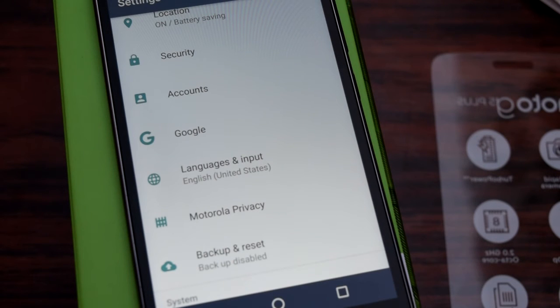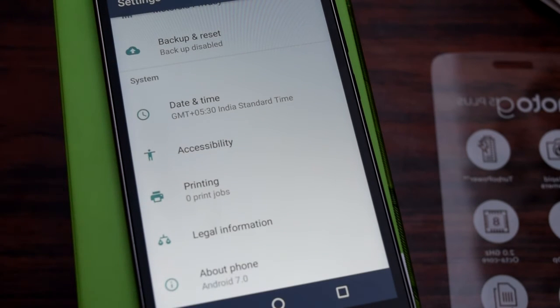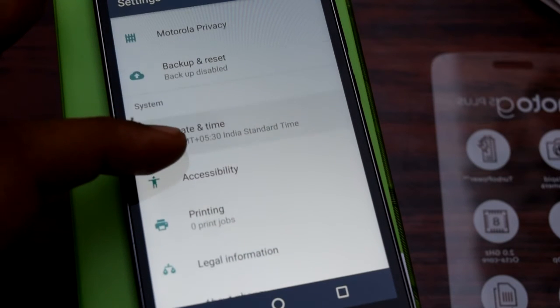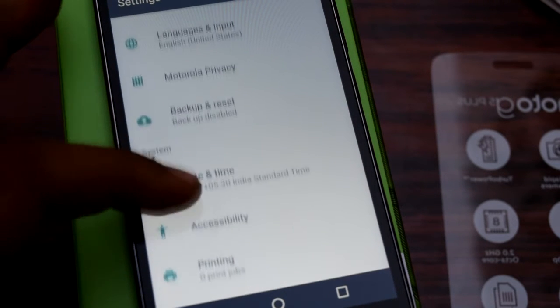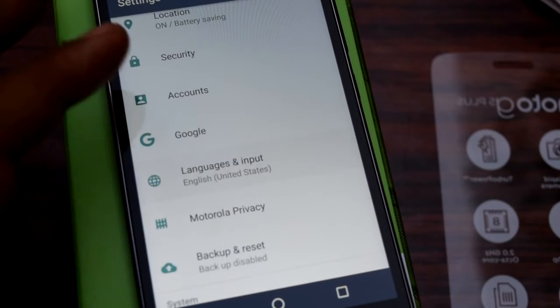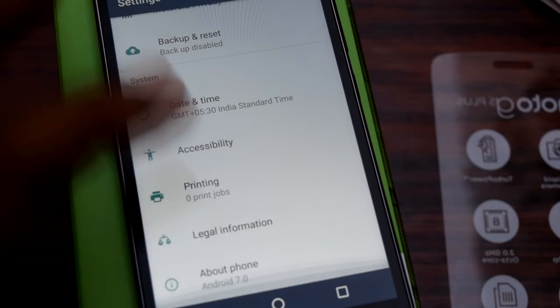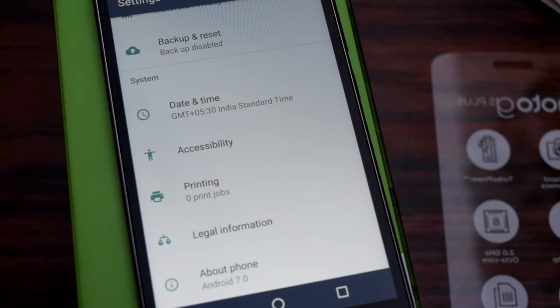Then Motorola policy, backup and reset option is there. Then printing is also there. So if you have a printer, a Wi-Fi printer, you can print. Then you can do a lot of things with the smartphone. And interestingly, if I see, then you have the Android Nougat 7.0, which is great to have.